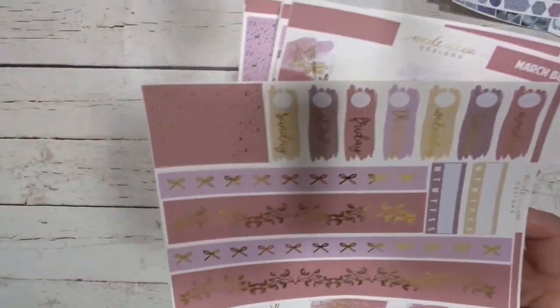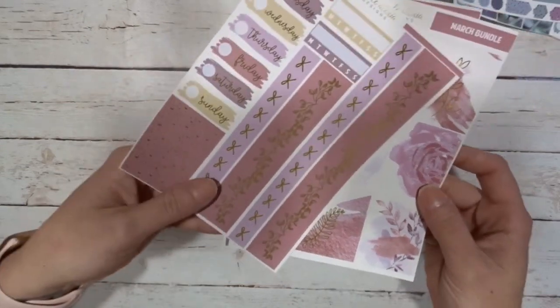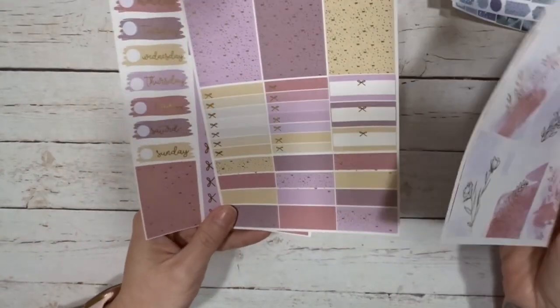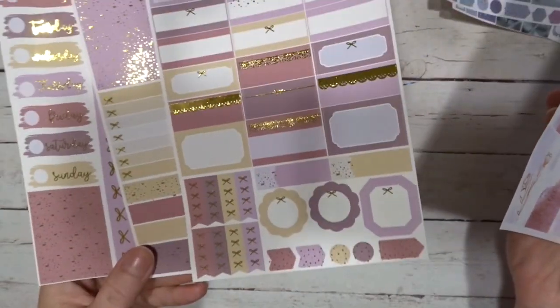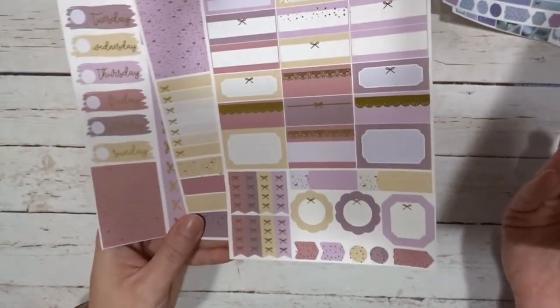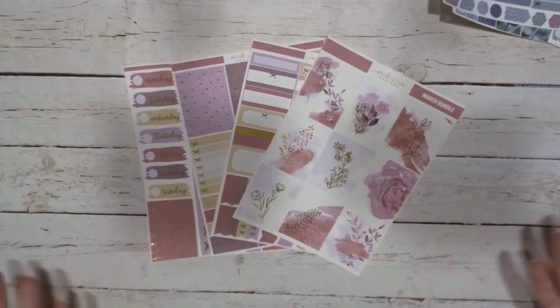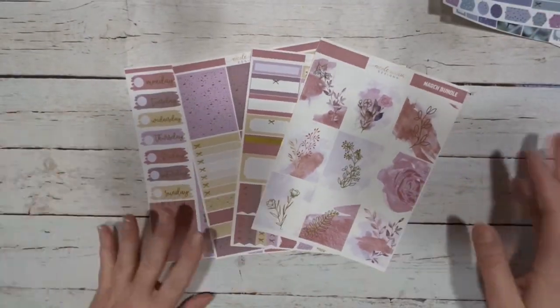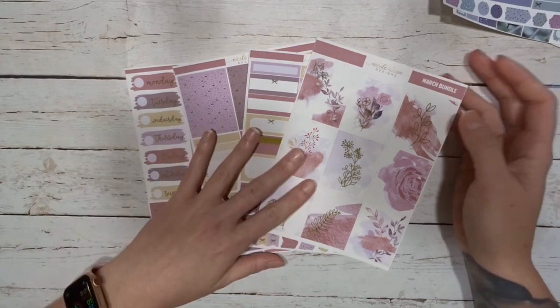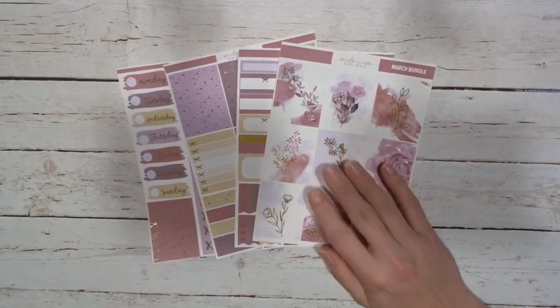Oh, I'm obsessed. Okay, and I also am completely in love with the color palette for this. I think it's so different. It's got the pinks and the purples, which isn't super different, but that kind of beigey golden tone, I am just in love with. So this is it. I'm so excited. And I'm really excited to bring the subscription bundles back. I've been getting a lot of emails asking about them, so I'm really excited to bring these back.